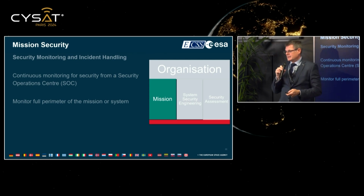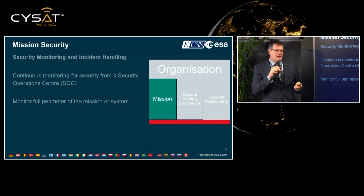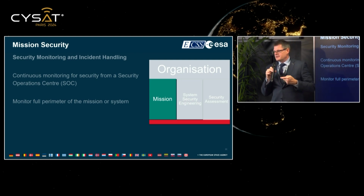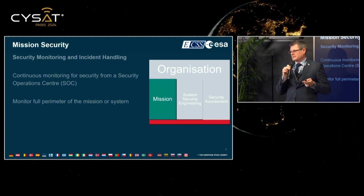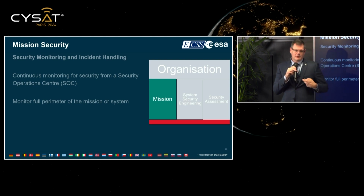Incident handling. So it's no longer acceptable for the poor administrator to look at the logs from time to time, maybe once a week. He's overstretched, he's overloaded. The team needs to include security. They need to have a connection for security monitoring, okay? So on the big missions, you probably connect it to something like a CSOC. We've got our own CSOC for the agency.